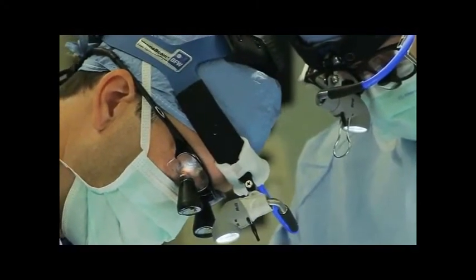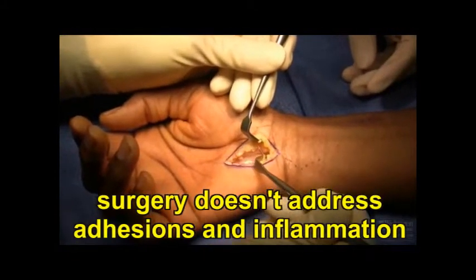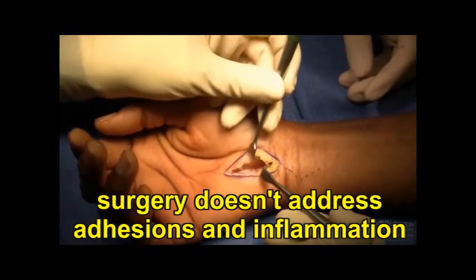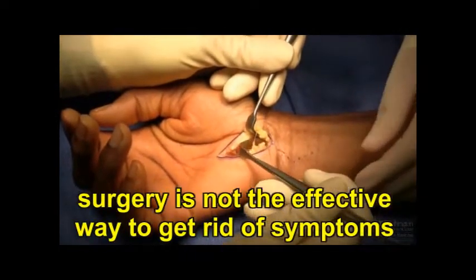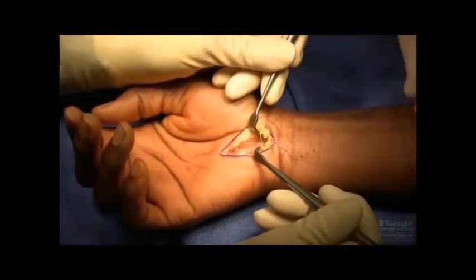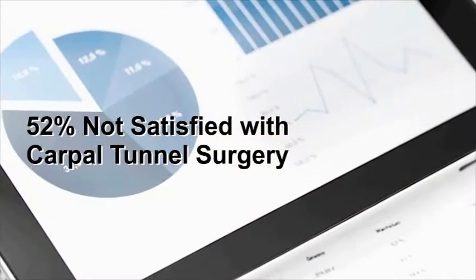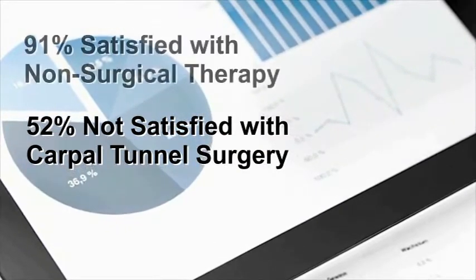and permanent? If you're one of the millions who have carpal tunnel syndrome, it's important to note that carpal tunnel surgery does nothing to solve this problem of adhesions and inflammation. Thus, surgery is not the way to get rid of your pain and other symptoms. Studies show that most people who do have the surgery don't need it. And when they do have surgery, the majority of patients are unsatisfied with their results, because surgery doesn't prevent tendons from swelling once again. In contrast, most people using non-surgical therapies are quite satisfied with their results.